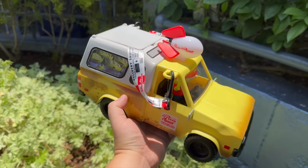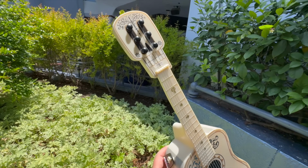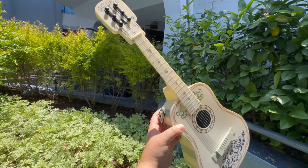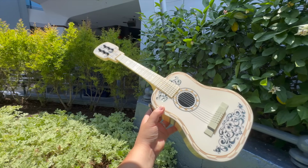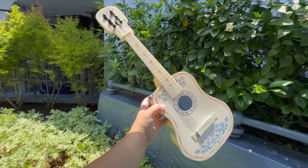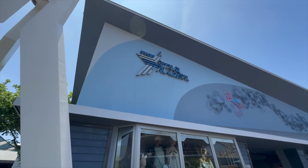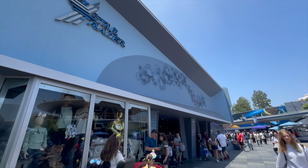But if you do want these, they have these at various locations like we pointed out in the video. And we also picked up the Coco guitar again just because that one went to my dad and his girlfriend. So it's nice to have that one back in the collection as well. Now that we finished up with the macaron and the popcorn buckets, let's come over here to the Star Trader and see if there's any new merchandise.